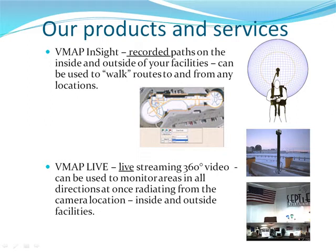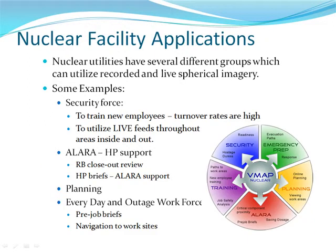VMAP Live is a product that provides live streaming 360-degree video from installed camera locations anywhere on your site. These cameras can be located on the inside and outside of your facilities and can be monitored so that all directions are viewable at once, without any camera rotation or panning. This solution is perfect for monitoring secure fences or entry-exit locations, as well as monitoring critical areas in the buildings like RP access points. Here we discuss some applications for this technology at nuclear facilities.